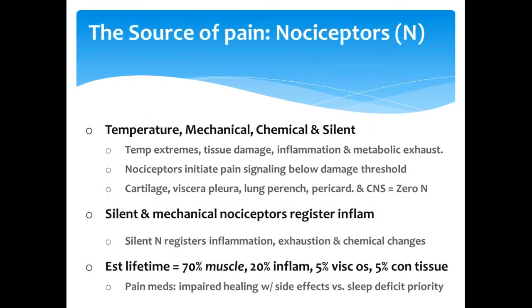The source of pain. Pain starts at the cellular level or the nerve cell level that is called a nociceptor. Nociceptors are pain receptors throughout the body, and there are many different types, but they categorically fall into typically mechanical, chemical, or temperature. There's a third type that is becoming better understood. It's called silent. The silent type of receptor is very important in its role in inflammation that we typically don't feel throughout the body, but it still is a receptor that picks up that inflammatory process. So temperature extremes, tissue damage, inflammation, and metabolic exhaustion, meaning in muscle and other systems, all trigger these nociceptors, that is, trigger pain.